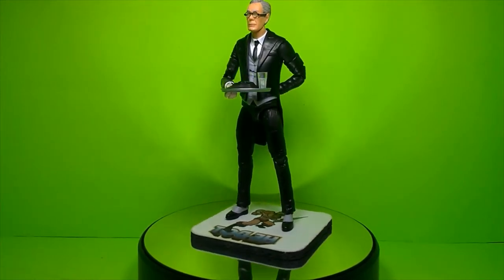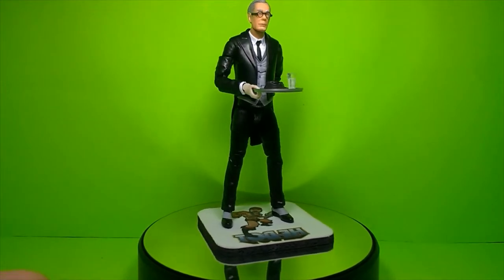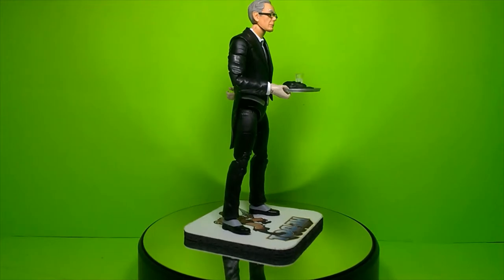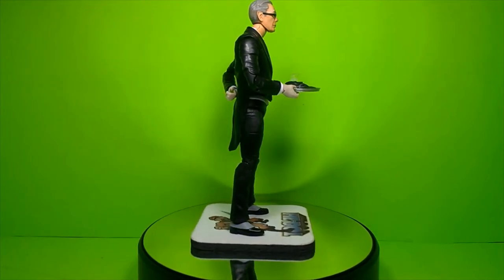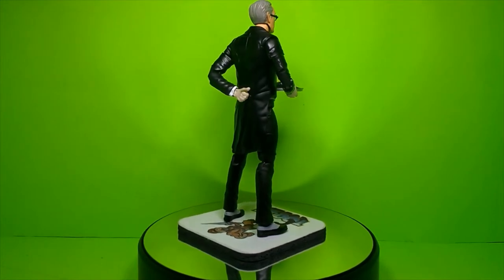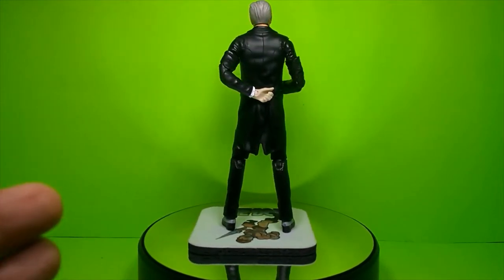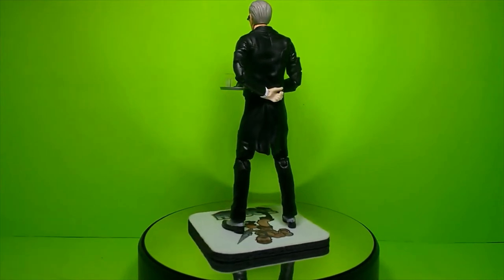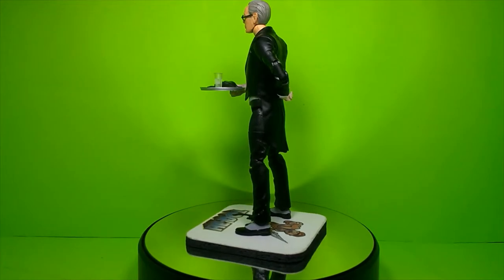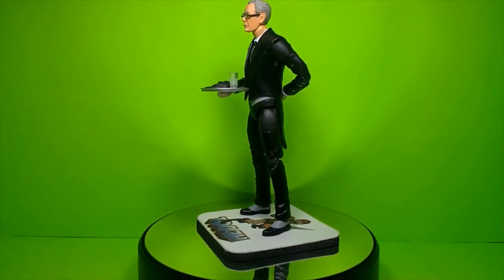This Alfred came with three excellent portraits. As you see here, this is the Alfred from the Michael Keaton Batman, Tim Burton, AKA, and also came with the anime Batman from the animation and the face portrait of the Adam West Alfred. So, definitely an exquisite figure, one to pick up, really nice accessories, really well painted, and even really well articulated.